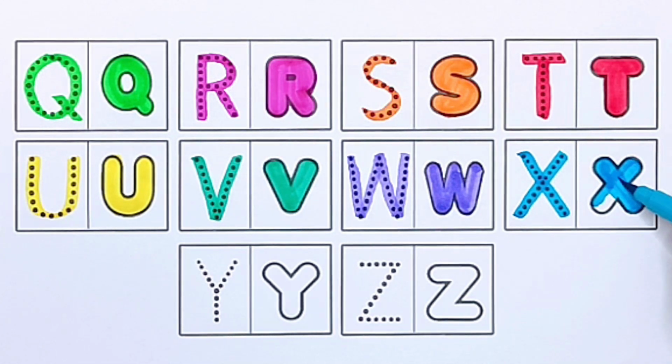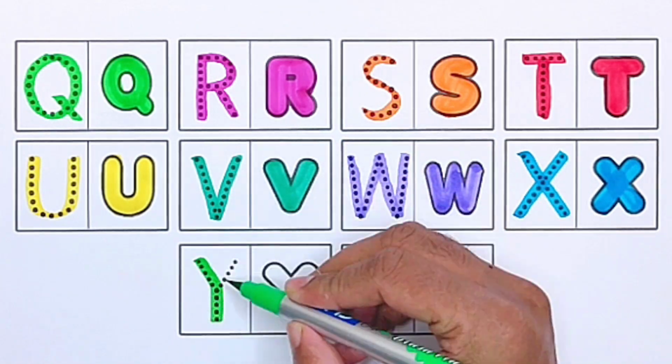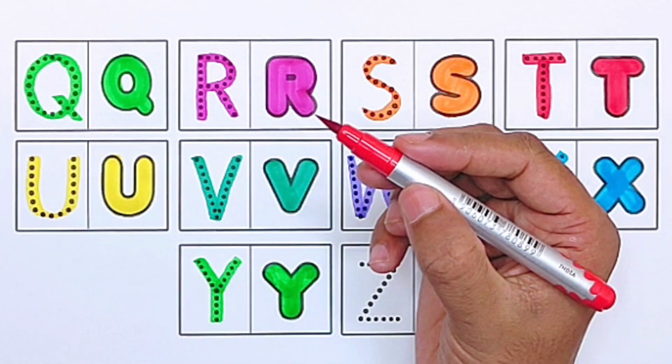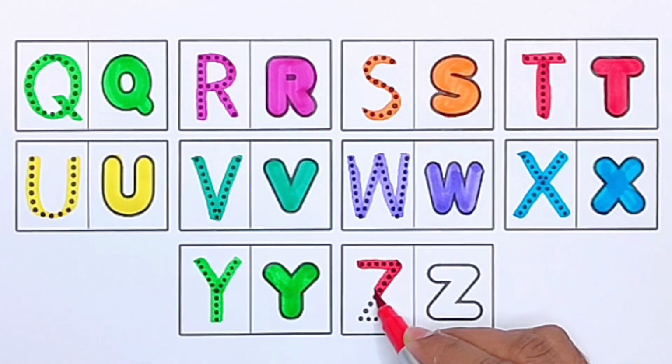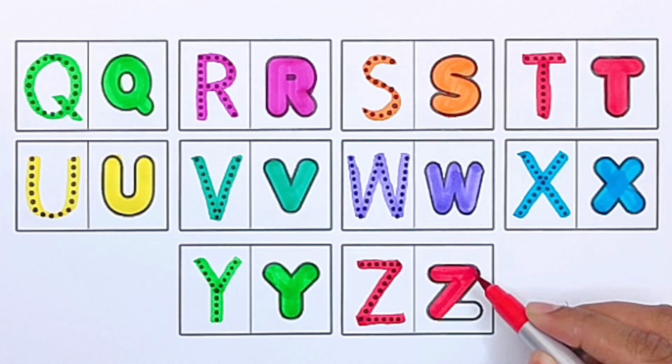X for Xbox. Light green color. Y for yak. Red color. Z for zero. Z for zipper.